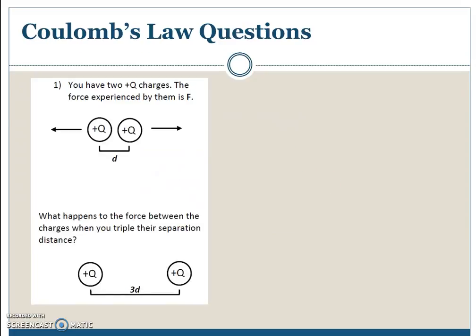So there's a couple of practice questions in your workbook. The first one is if you have two charged objects, and we're just going to say that they have a plus Q charge on each of them, and they're separated by a distance d. We want to look at some proportional reasoning questions where if you triple the distance between them, make them 3 times farther apart, what happens to the amount of force that they experience? And the way to do these problems is to first write down what is the initial force for this first situation.